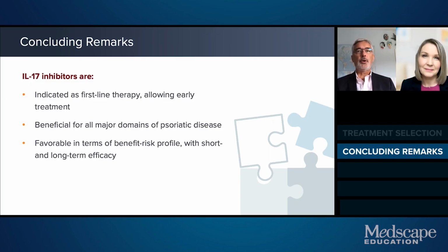Thanks a lot, Laura. This was a very clear guidance, and we are at the end of our expert quickfire, and I would like just to make some concluding remarks. So we were discussing the impact of IL-17 inhibitors in the treatment of psoriatic disease. And I think the IL-17 inhibitors are today a major part of this biologic drug spectrum we have. They are beneficial for all major domains of psoriatic disease. They prove to be efficacious in the short term, but most importantly for the long-term treatment. They all show a favorable benefit-risk profile. And not to forget, they're all first-line labeled.